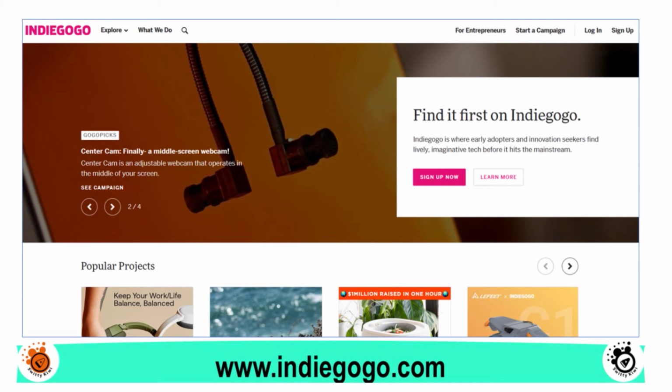And one thing you need to think about is that in terms of rates and fees, pre-launch activities on Indiegogo are free, but once you begin your crowdfunding campaign, you'll have to pay 5% of the total earned in the form of a platform fee, and then 3% plus 30 cents for third-party credit card processing.